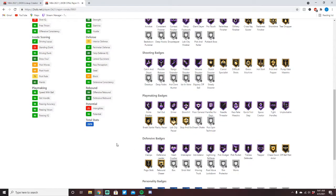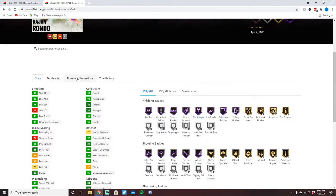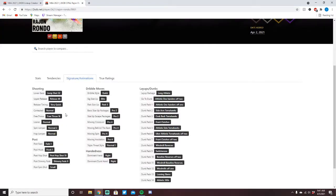He's a really good defensive card statistically. He's got good badges. One of the best passers in the game. He has a pretty good jump shot from what I've heard. I haven't actually used this card, but I've heard the jump shot 32 on very quick is a really nice jump shot. He's got decent dribble sigs coming with the Curry slide.